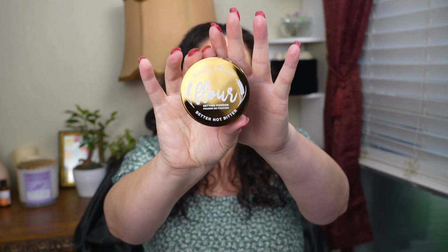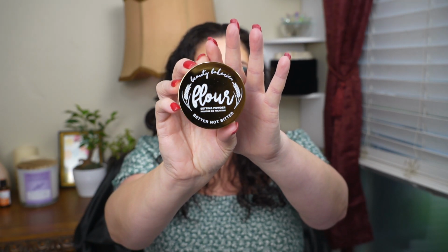Let's open it up and look what it looks like. This is so cute, the little packaging. So this is how it looks. I haven't tried their setting powder, so I'm interested to try it.